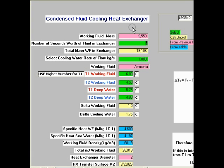The global warming mitigation approach to OTEC requires the recycling of as much heat as possible to the ocean's surface to maximize the amount of energy the ocean is able to produce and to limit the impact of OTEC production on the thermohaline circulation.